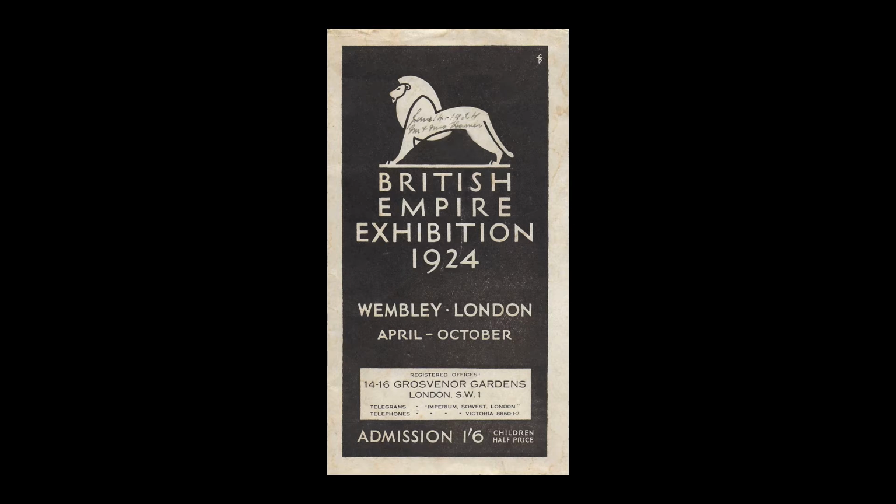Nice thing about this is that it's actually still got the name of the people who purchased it, and if I read correctly, they were there visiting, this couple, Mr. and Mrs. were visiting the exhibition on June, I think it is, the 14th in 1924. Maps and all sorts of leaflets like this are still fairly readily available on auction sites for, well, not very much money, but rather nice to have one that's still with its original owner's name on it.